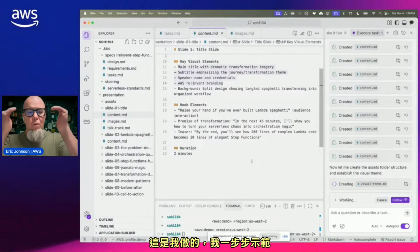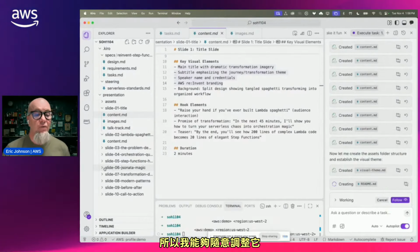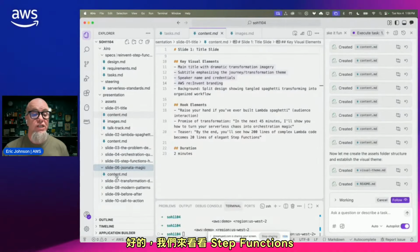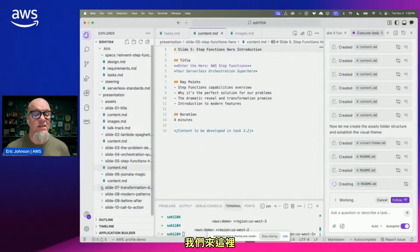This is what I did. I walked through it. And the cool thing is it kept track of the story and the pricing and everything. So I was able to move that around. So let's look at some of these other ones here. Okay, so let's go Step Functions capability overview. Okay, that's like, let's go here.